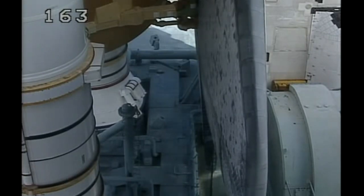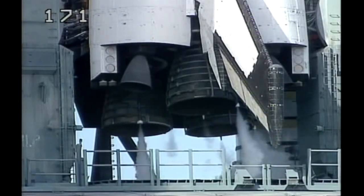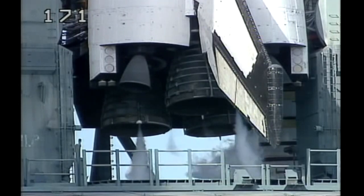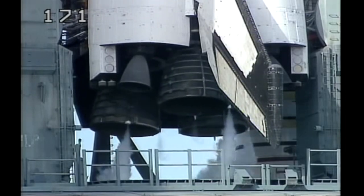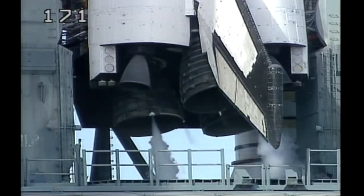This is the main engine helium purge sequence, which prepares the engines for main engine start. The main engine's now being gimbaled as a steering check for Columbia. Beanie cap, the gaseous oxygen vent hood, now being retracted.